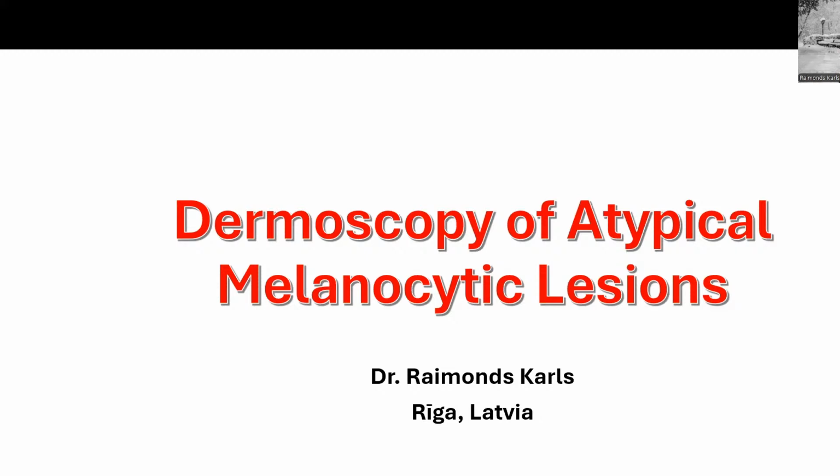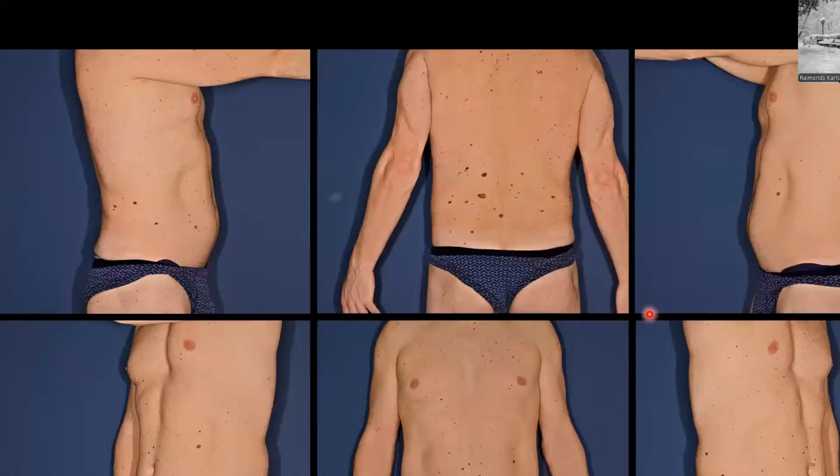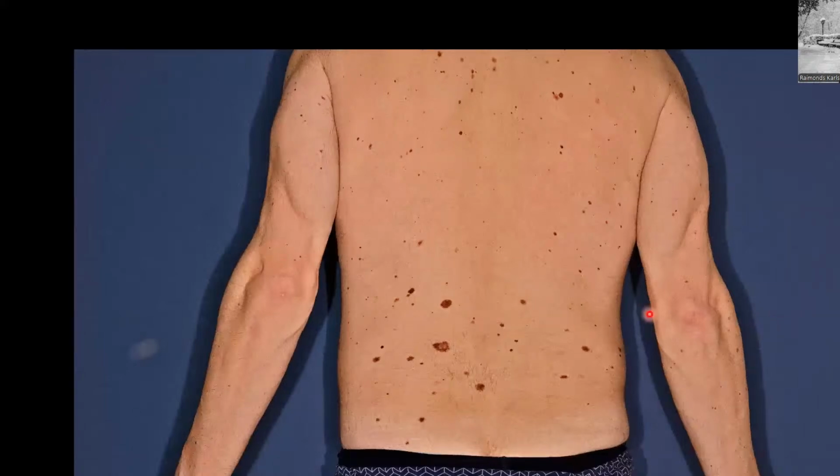Where is Latvia? Latvia is a small country in the eastern part of Europe, and exactly from Riga, I'm preparing this talk about the dysplastic nevi. So let's start with a talk about this topic. And here you can see a typical presentation of atypical nevus. What is the atypical nevus? Atypical nevus, we will talk about the next 20 minutes.